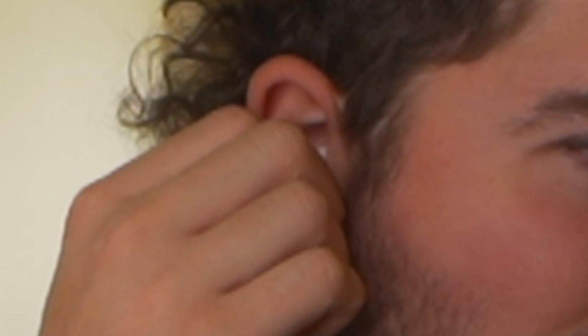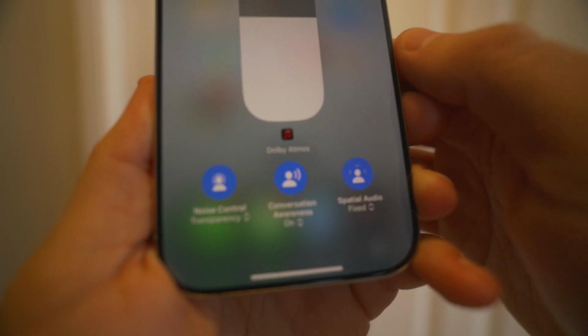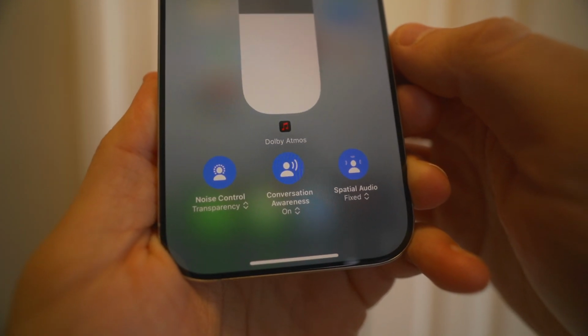I'm mostly at home or going for a walk or whatever. I can just hit the button and turn on noise cancellation or turn on transparency whenever I need it. Also, conversation awareness, which works pretty good for what it's trying to do. Basically, if you have it on and you start talking and it recognizes you're entering a conversation, it will lower the music and turn on transparency mode.